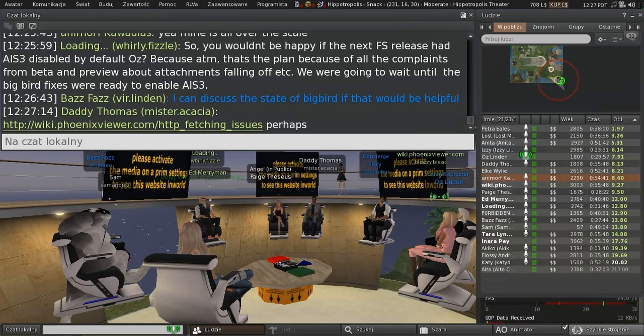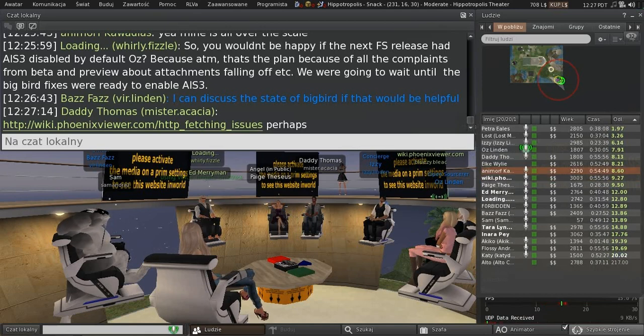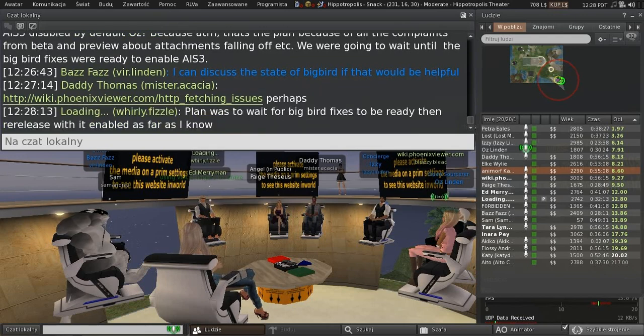I don't know what the motivation for disabling AIS-3 is, but that should be viewed as, at best, an extremely short-term workaround. That is an area where we are going to be doing lots of work. There are fixes for both attachment problems and inventory problems in the pipeline that will be out to you very quickly. You should be thinking about integrating them and then throwing that switch back. Yeah, there's the big bird fixes, and there's a bunch of fixes for inventory handling, many of which are server-side.